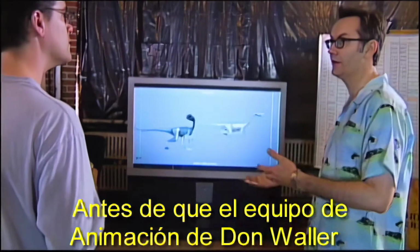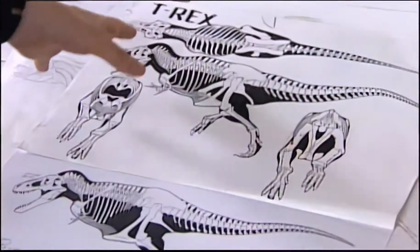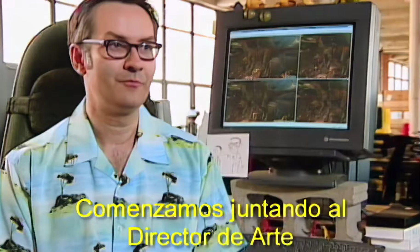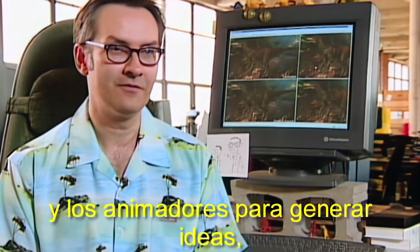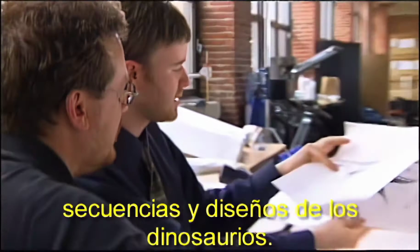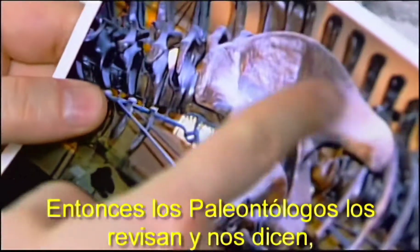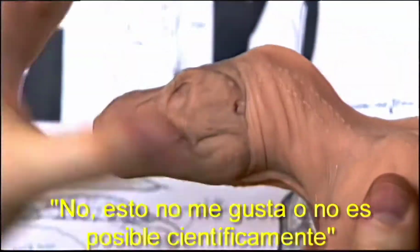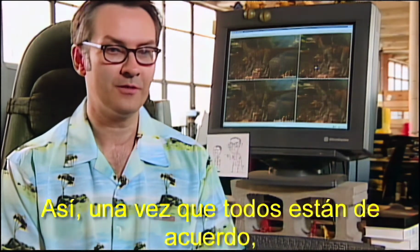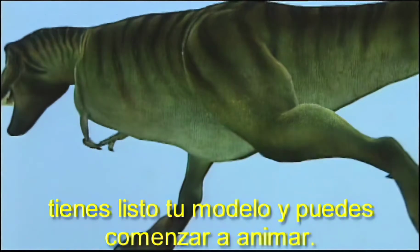Before animation director Don Waller and his team can create dinosaurs that move realistically, the design has to be perfected. We begin with the art direction process. So we have our art director come up with concept, storyboards and design work of the dinosaurs. And from there, the paleontologist might look at them and say, no, I don't like this, or something's not scientifically accurate about that. So after hopefully everybody agrees on the design, you have your dinosaur model to start animating with.